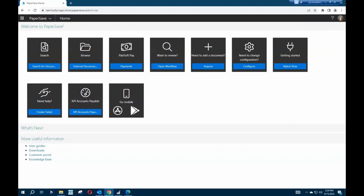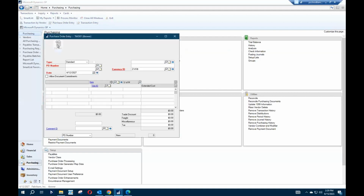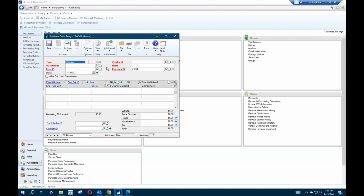You can share your screen and we'll dive into the PaperSave invoice automation part of it. Wonderful. All right, you should be seeing my homepage of PaperSave. So we're going to pick this up at the end of Janet's process. Janet and I don't work in the same GP environment, but I am going to give you an example and show you what really transpired.